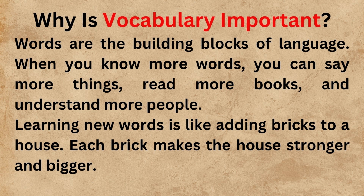Words are the building blocks of language. When you know more words, you can say more things, read more books, and understand more people. Learning new words is like adding bricks to a house. Each brick makes the house stronger and bigger.